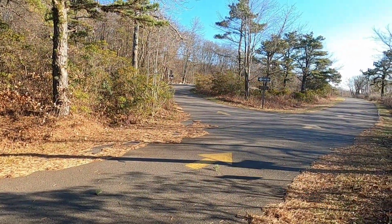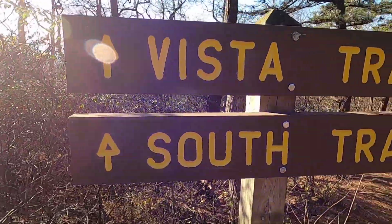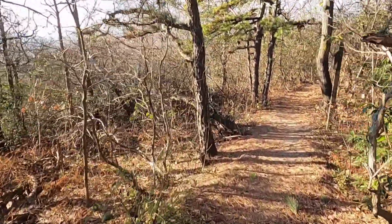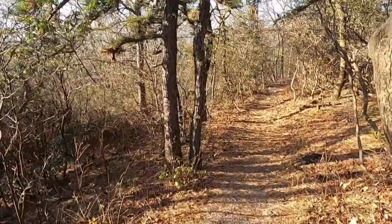All right, so I just got to where I wanted to park, but here's the trail I want to take here. South Trail / Vista Trail. So into the woods we go. And shouldn't be too far till we get our first view.